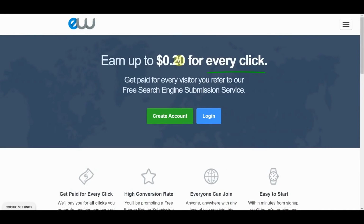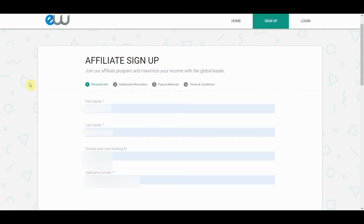So in continuation, once you come over to this page, you need to click Create Account right here, so you can sign up for absolutely free. Now you need to fill out some details about yourself. You need to enter your first name and last name. You will choose your own tracking ID, like for example, you can type in some words or phrases that you like. And then just enter your email address for your account.